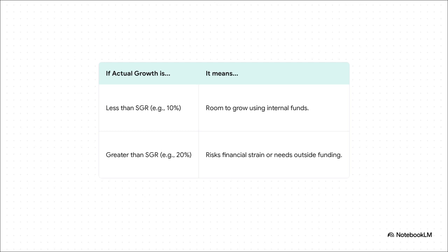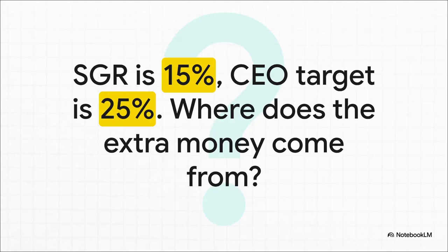And this is how you use it in practice. Let's say a company is only growing at 10%. Well, that's less than its SGR of 15%. That means it's got gas left in the tank. It has room to grow without needing outside cash. But what if it's trying to grow at 20%? Whoa, that's faster than its SGR. That's a huge red flag. It means the company is going to be scrambling for money, either by taking on debt or selling off more of the company.